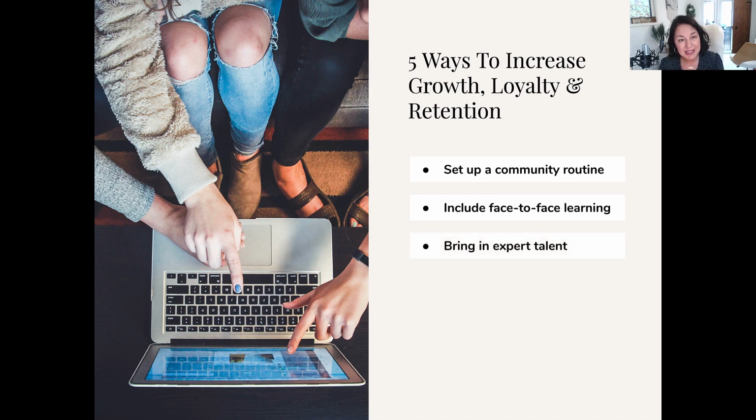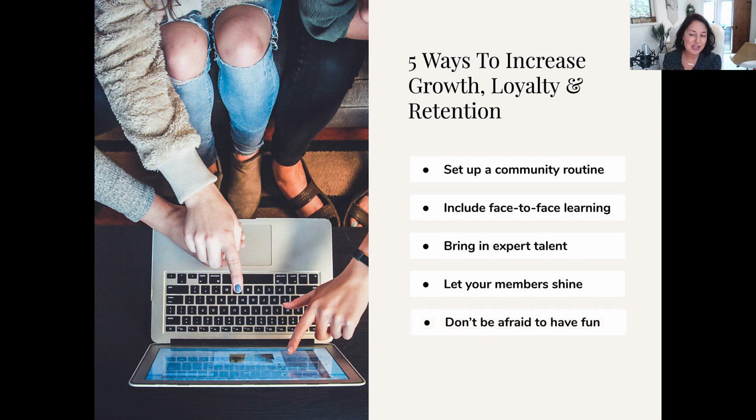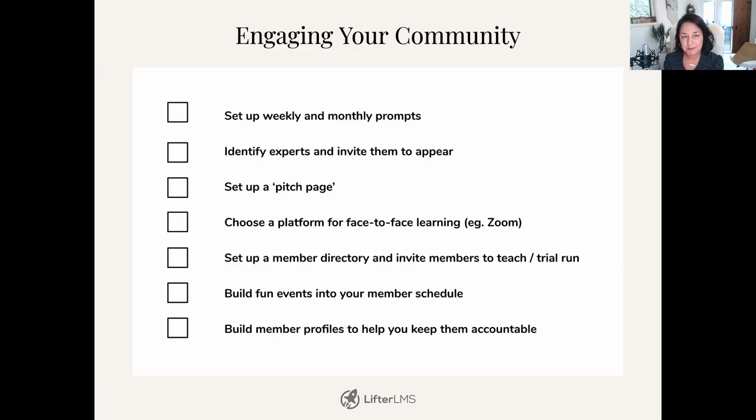Do bring in expert talent. It makes you look good and it gives you a break. And do let your members shine. Make it about them and their talents as much as it is about yours. And top tip, my favourite thing, don't be afraid to have fun. So I've pulled all this together into a worksheet for you. It's just the things we've already discussed that you can print this out and tick it off.